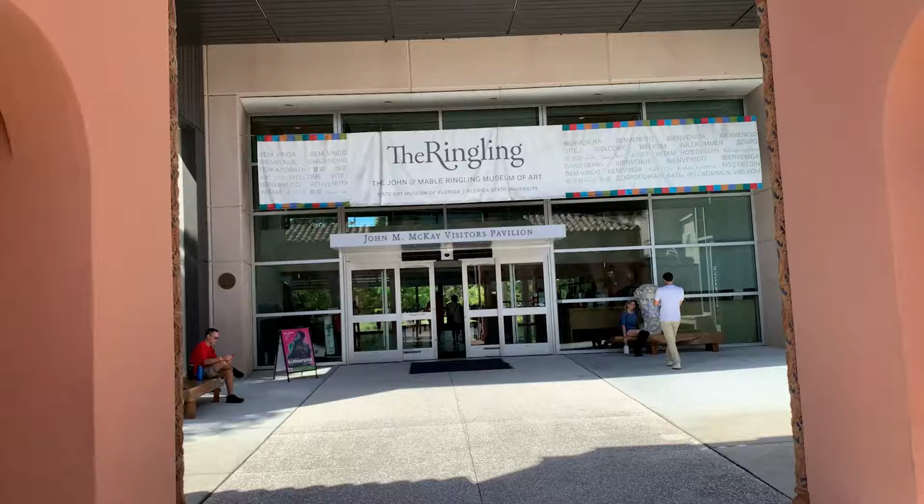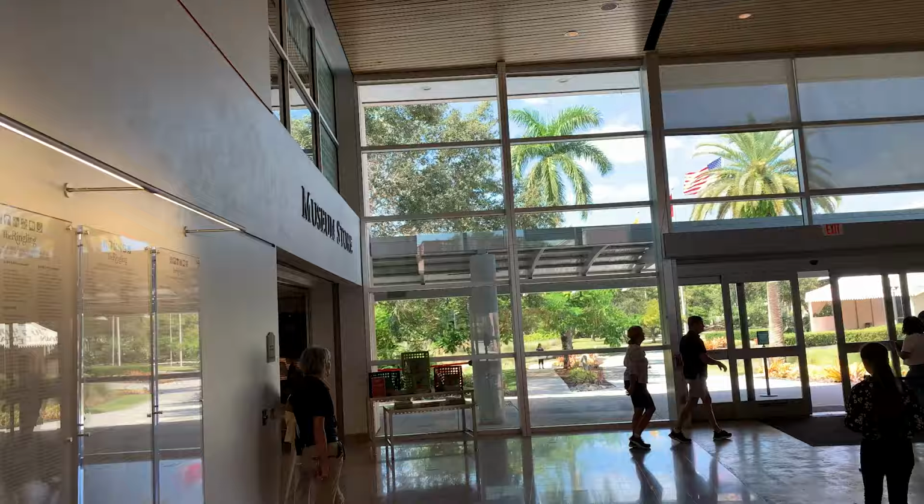So here's what the ticket center area looks like. And then over here we have the museum store, which we will go in and see as well. And then is that the Ringling Grill Room? We don't know what we're talking about right now.